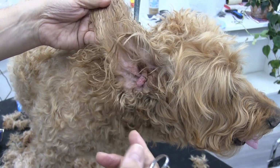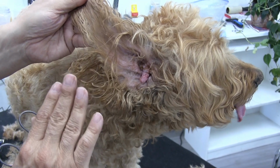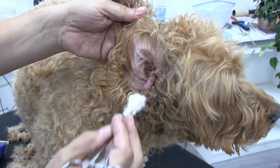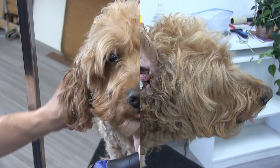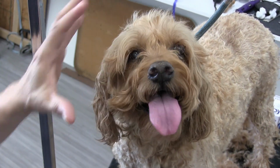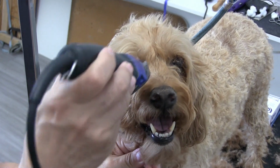But again, I just wanted to focus on the fact that sometimes as groomers, we have to stop and just recommend to the owner, listen, we did what we can, but we really think that this dog needs to be seen by the vet. Okay, guys, so what we're going to do right off the bat is I'm going to do a little clipper work and just try to clean out the area and do some easy stuff here.